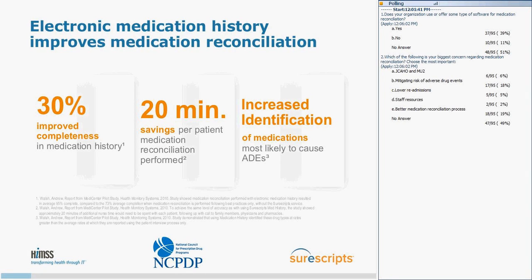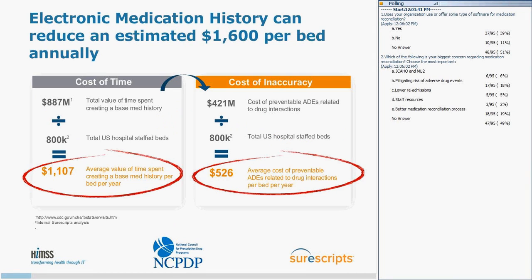On average, we think, and this is dependent on how patients utilize multiple pharmacies, multiple physicians, and whether they have a benefit or are using a pharmacy that participates, we think we could get about a 75 to 83%, maybe a little higher depending on the area of the country, completeness of medication history at the point of admission.